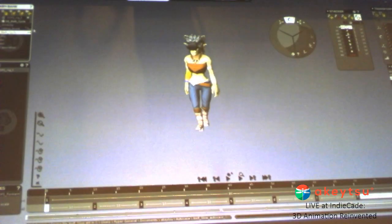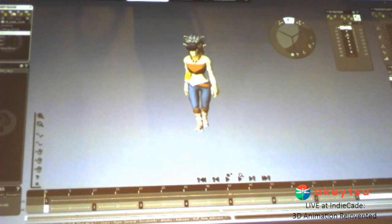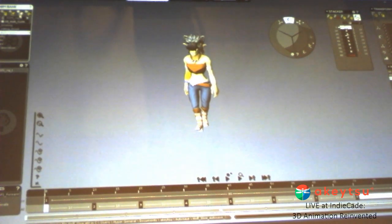Here we can also export and import animations. If you have a character that has very similar bones, you can export an animation and copy all of those animations over to your character. So multiple characters can have, with the click of a button, all of the same animations.